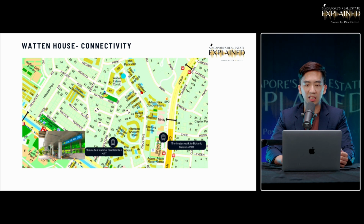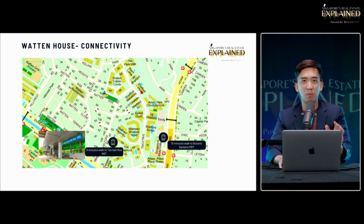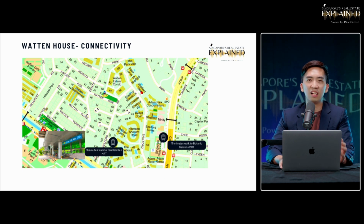It's a little deep into the Watten area. Okay, and if you want to walk a little further, if you like taking on a challenge, it's a 15 minutes walk to Botanic Gardens. But today we'll be breaking down the numbers in terms of the entry price, the site plan analysis, and most importantly, the layout comparative as compared to other condominiums around the area. So this is something that we hope to bring a fresh perspective.